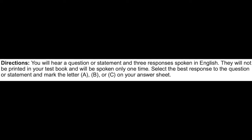Today you will be working on TOEIC Part 2. Directions. You will hear a question or statement and 3 responses spoken in English. They will not be printed in your test book and will be spoken only one time. Select the best response to the question or statement and mark the letter A, B, or C on your answer sheet.